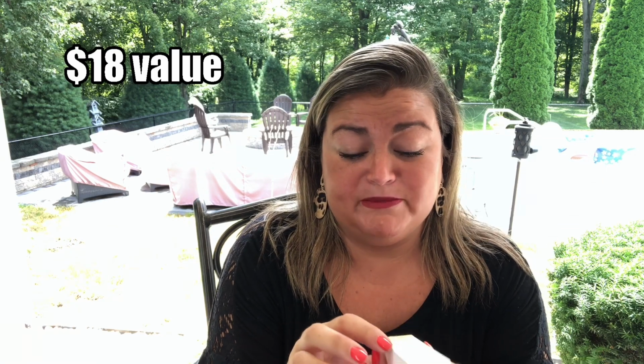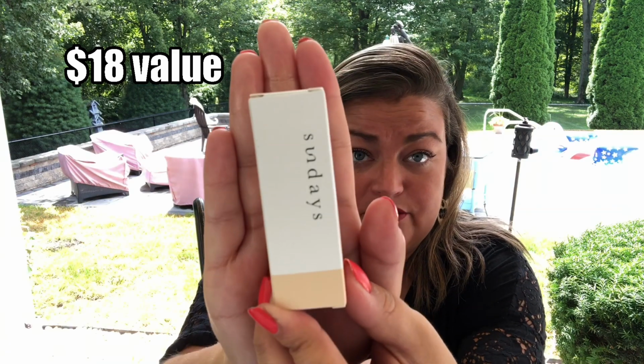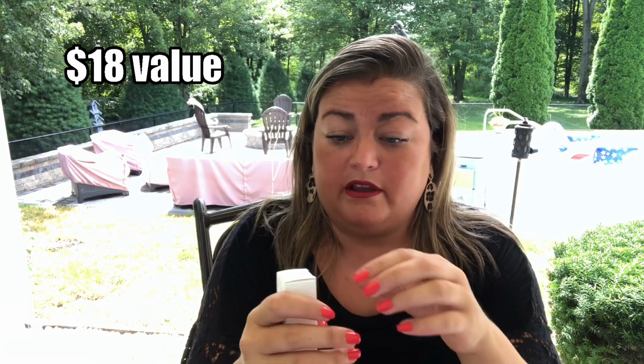All right, so next I have, this is by Sundays, and what is this? Oh, this must be a nail polish, number 44. There's not much that it says on the bottle. It's just very basic. Let's open it up. Oh, it is a nail polish. This is a different color, and I don't have a name for the color, so I'm sorry. It just says number 44.